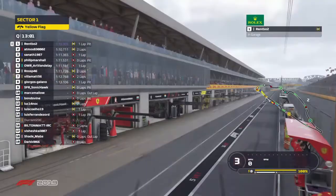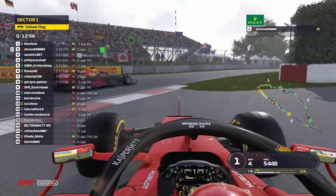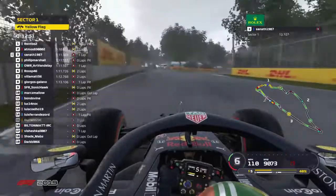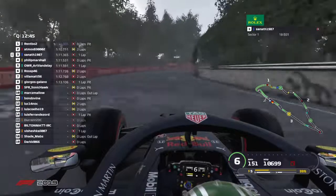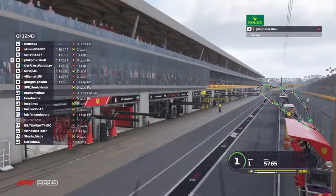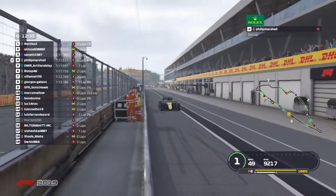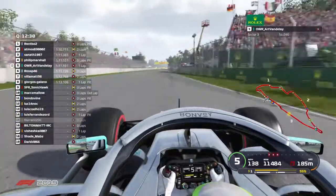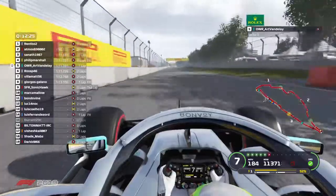So currently I have Rentbo in P1, Atmos in P2, 4/10 slower than P1. Both of those laps done on mediums. Third place Sanath with a 1:11.3 on soft tyres, probably on his in-lap right now. Doesn't really have lots of ERS. Philip Marshall in fourth, just coming out of the pits now on a fresh pair of softs. OWR, 5th place at 1:11.5, around 1.2 seconds slower than P1 at this moment in time.